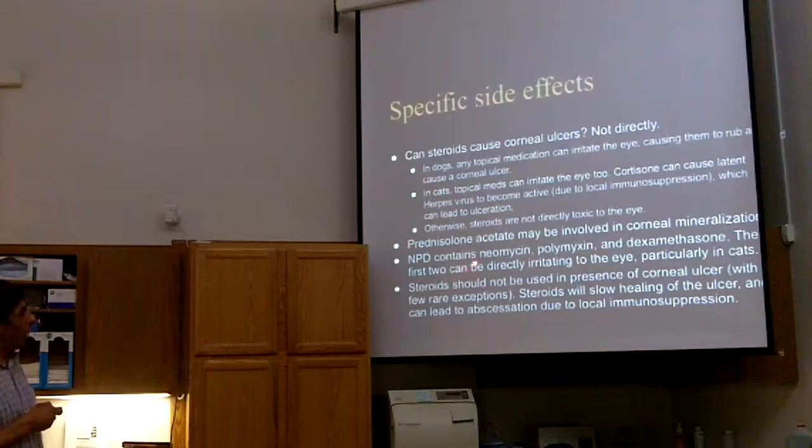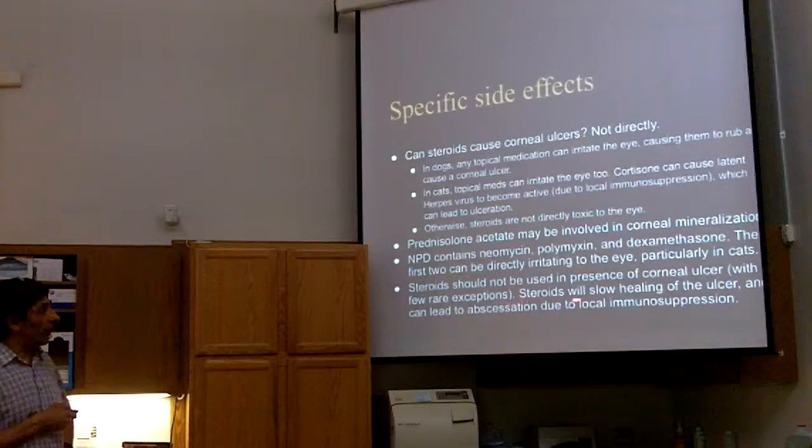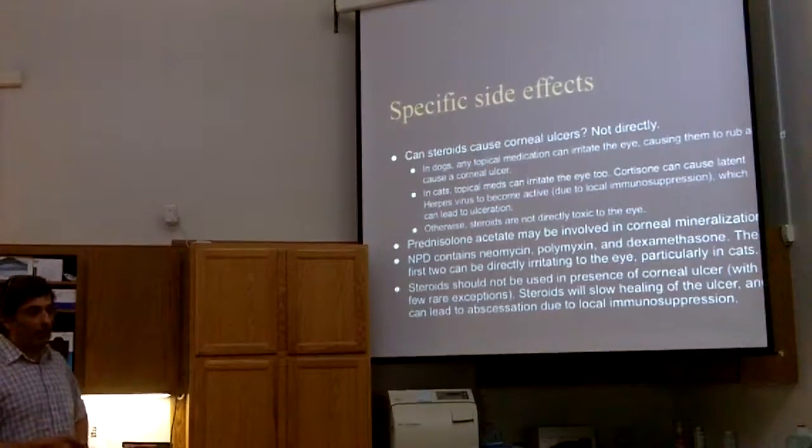NPD, as we all know, contains neomycin, polymyxin, and dexamethasone. The first two drugs, neomycin and polymyxin, are antibiotics, and they have the potential to be irritating. Not routinely, but they absolutely can, particularly in kitty cats. As a general rule, you all know this, steroids should not be used in the presence of a corneal ulcer, with some exceptions, definitely with some exceptions. And how come? Because steroids will slow healing of the ulcer and can lead to immunosuppression and abscessation.